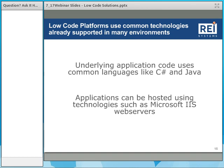And then hosting the application. Because they're using these same common languages, the tools that you use to serve this code to the public are the same tools that you're already using. So in the case of Outsystems, it uses Microsoft IIS to serve the application. So you have confidence that that's already going to be on your approved software list.